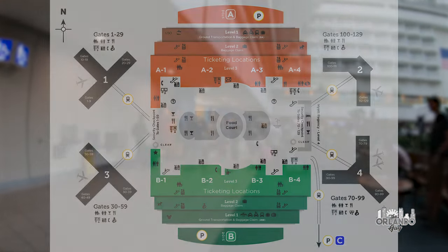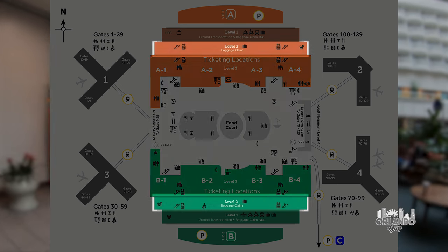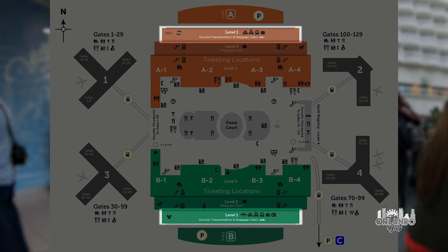Once you exit security, you will be in the main terminal on the third level. You may then proceed to baggage claim, rental cars, resort transportation, or ride-sharing services.